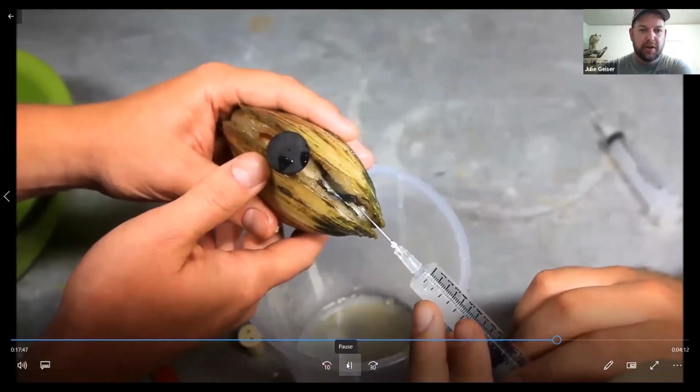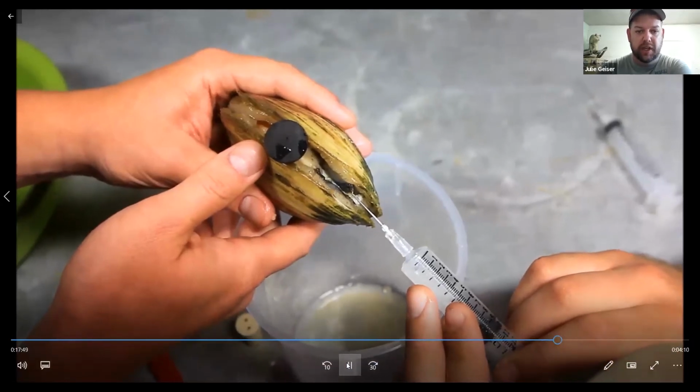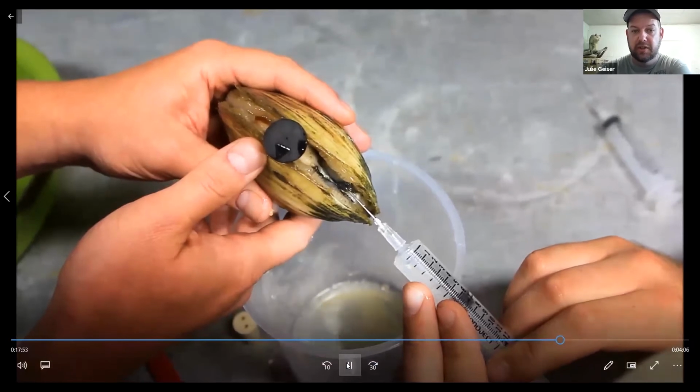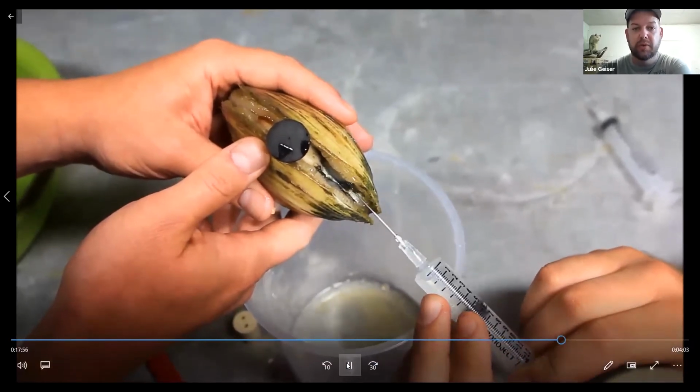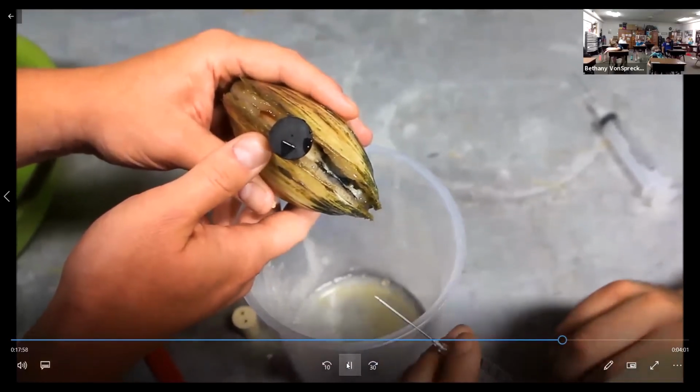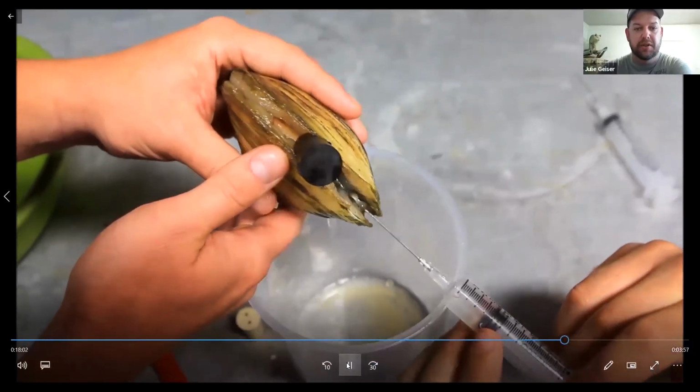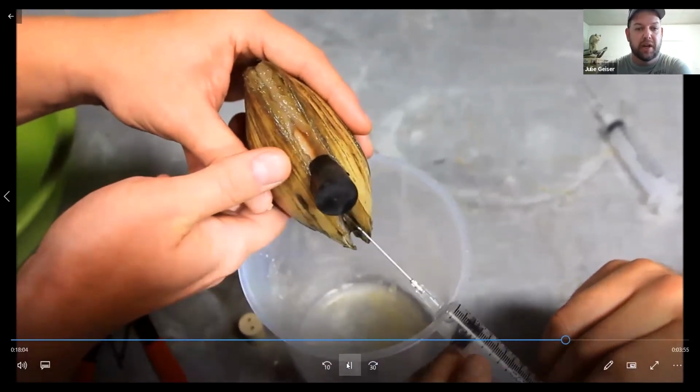So what we're doing here is we're actually injecting water into those gills. So the glochidia, which is the larval stage of the mussel, is actually in the gills. They call it marsupial gill, like a kangaroo. That's where they hold their babies. So what we're doing is we're actually just extracting those glochidia out of there and putting them in that beaker so we can collect them and enumerate them so that we can inoculate our fish.